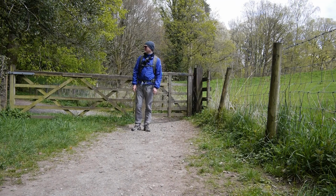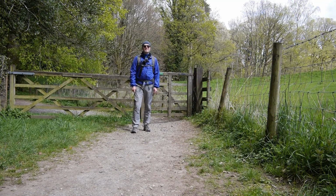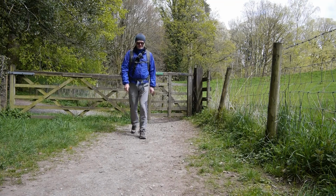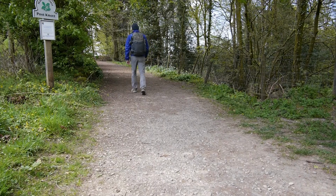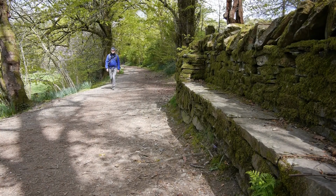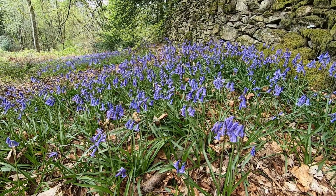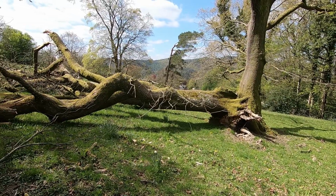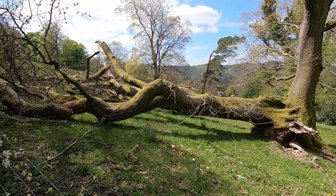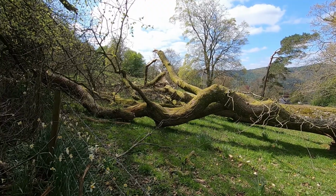Well, now we're well on the path up to Post Knott, and I'll bring you back when we get up there. Well, one of the many trees that succumbed to Storm Howe last autumn still got to be cleared up.